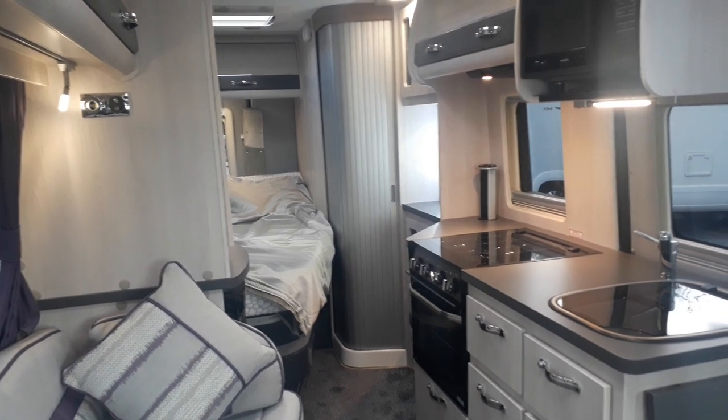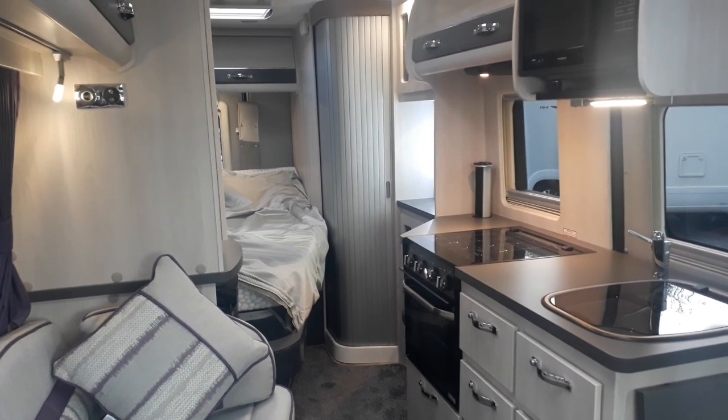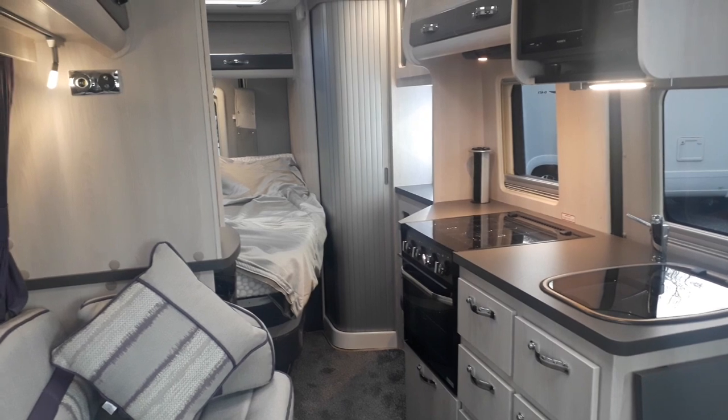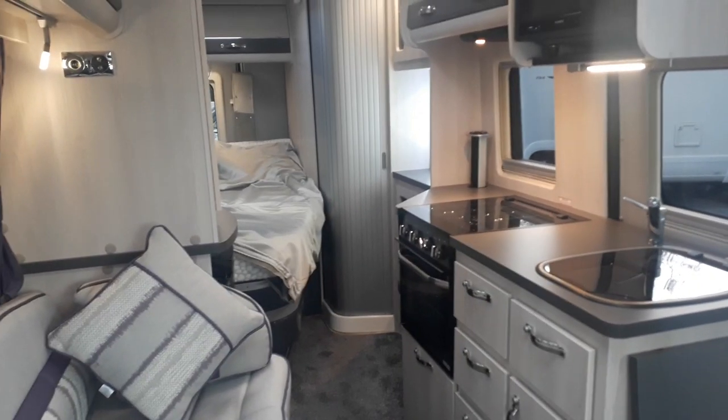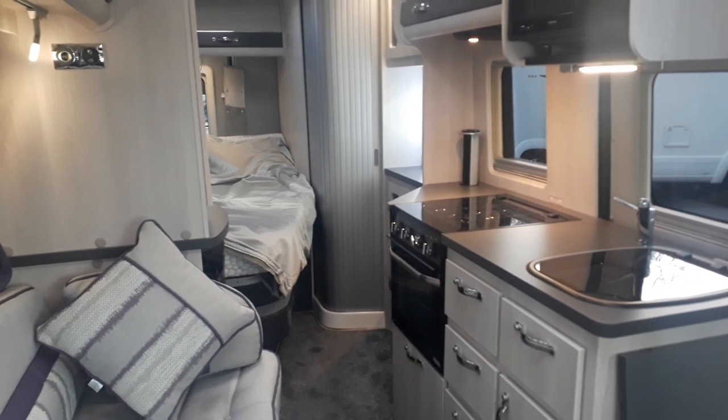Not that it needs any prep. This is as new, but we'll double check everything just in case. We'll have it all nicely set up. You can come down after lockdown, have a look at it. If you like it, you can keep it, and if you don't like it, you can have your deposit back.